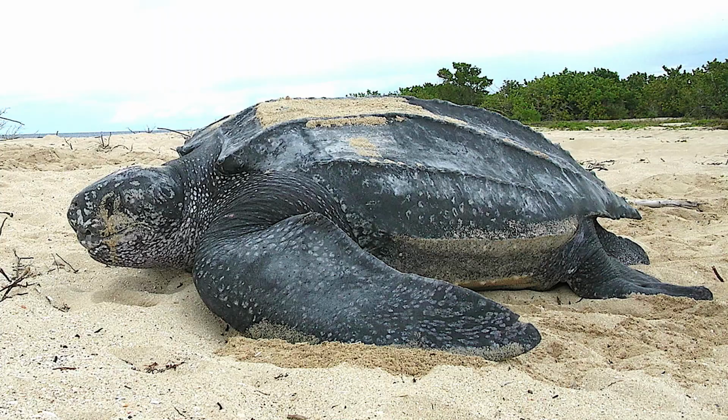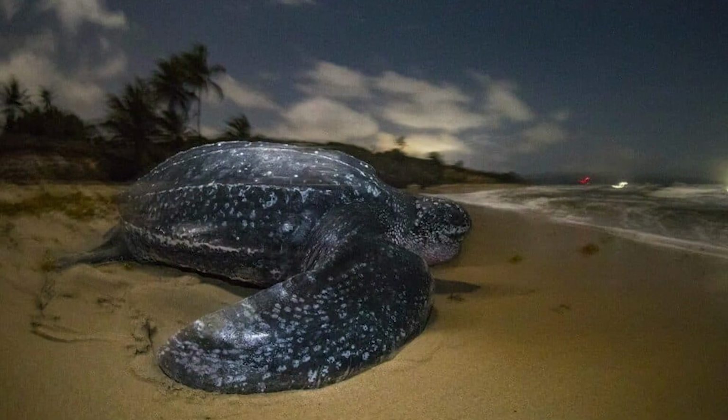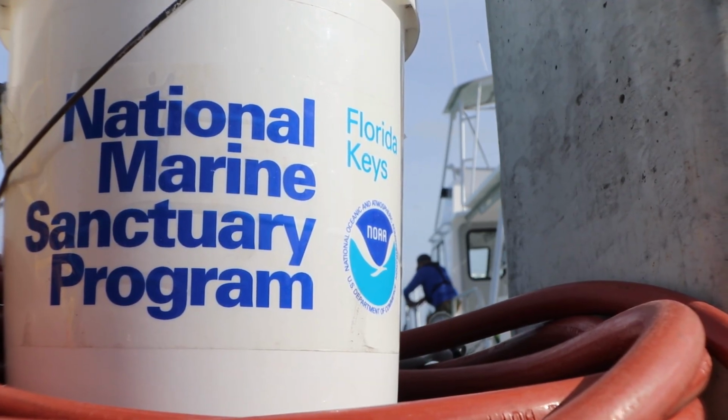The first time I heard of a sighting of the leatherback sea turtle was from a crew off of the Tortugas about 12 years ago or 11 years ago. And so I thought it was a wonderful testament to what the National Marine Sanctuary has done. And so I suggested that into the competition.